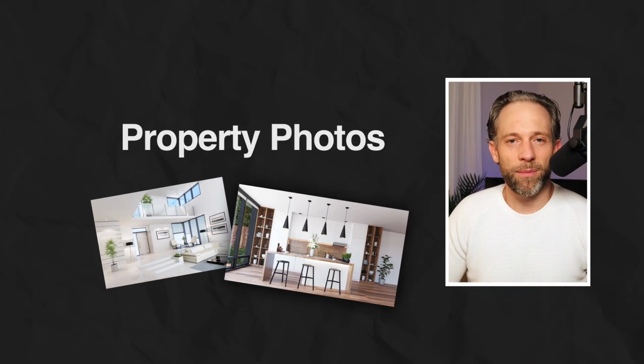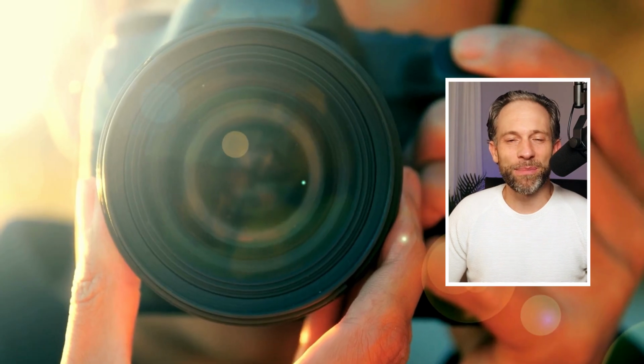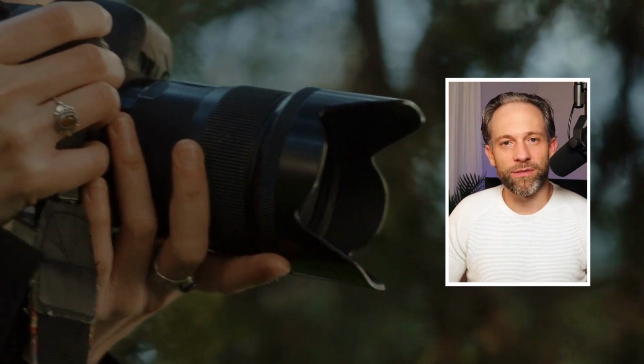So number one, property photos. Duh, Tim, property photos are incredibly important for our listings. Yes, they are. Again, this is a list of all the factors affecting your property. So obviously you want to make sure you have the best photos possible, professional photos.